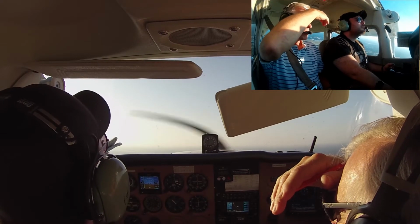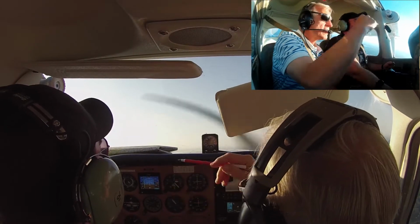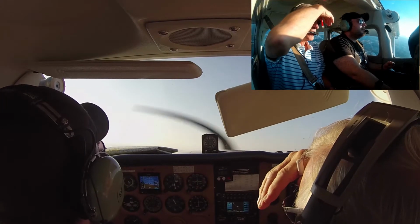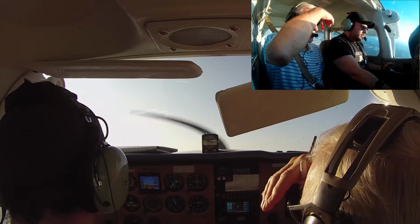If you want to cheat a little bit, you can use this number right here, the track. That's your track across the ground. Your heading, we estimated to be 155, but your actual track across the ground was 150.